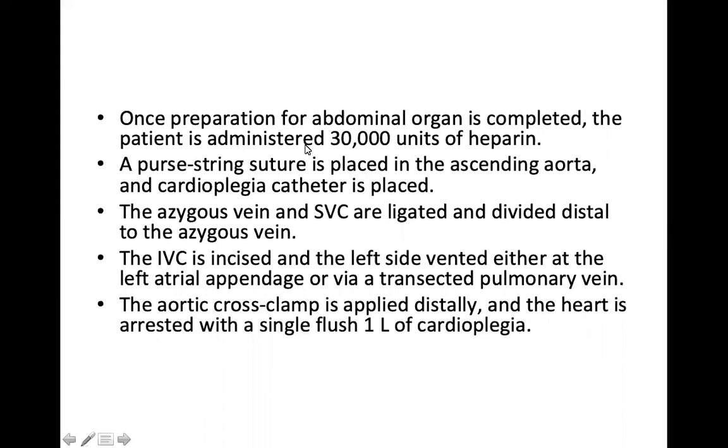So you start with administering 330,000 units of heparin for anticoagulation. During that time, you do a purse string in the ascending aorta for the cardioplegia needle. Once everybody is ready, you communicate with the other organ harvesting teams. Then you start tying the azygos vein and the SVC. You ligate them and you divide distal to the azygos vein.